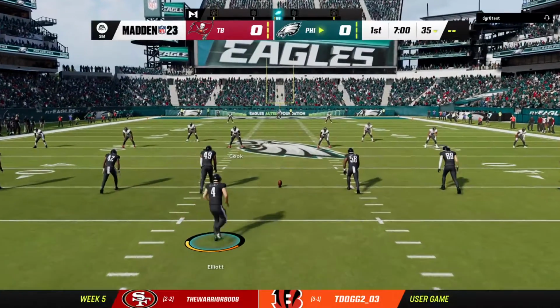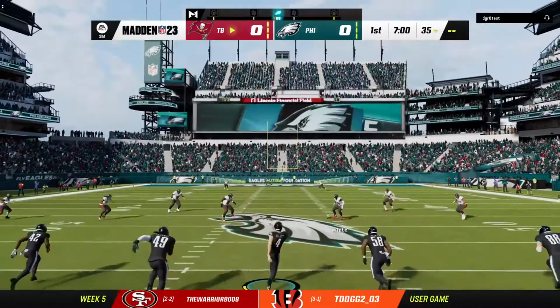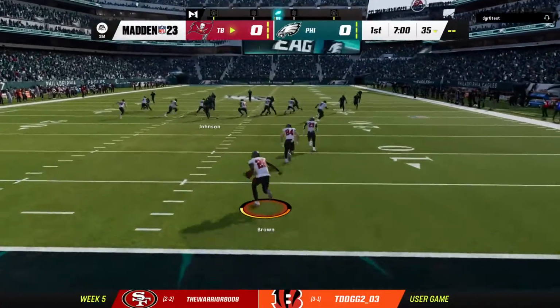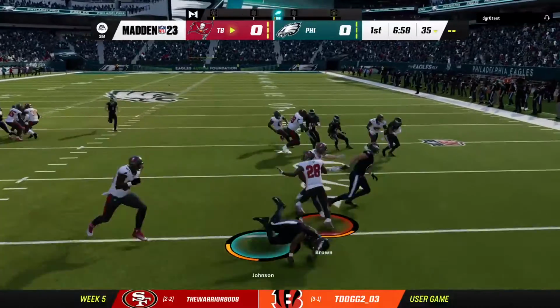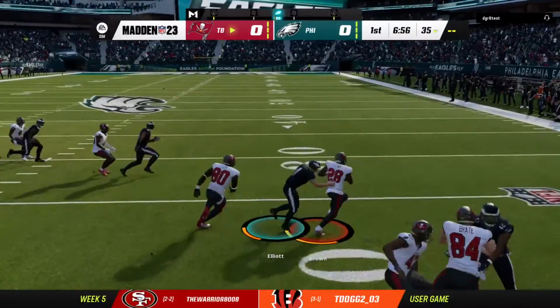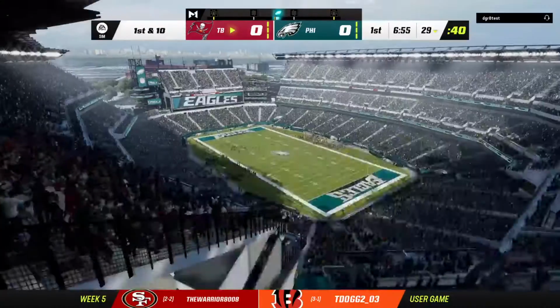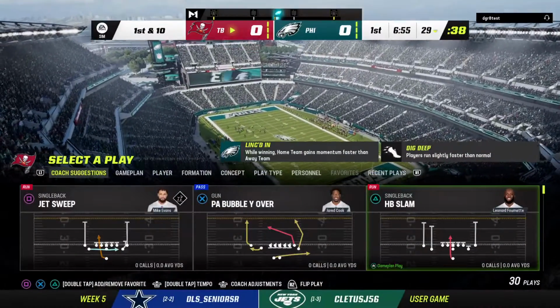The first quarter of the season already in the rearview mirror, and off we go in Week 5 on EA Sports. And here comes a return from just beyond the goal line. And a good return as he'll be stopped just shy of the 30-yard line.